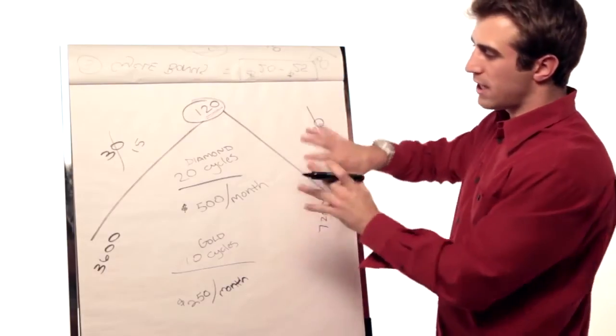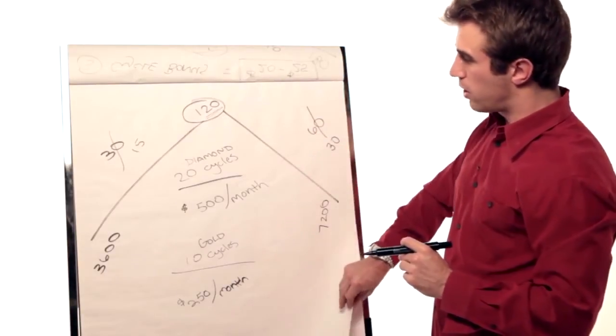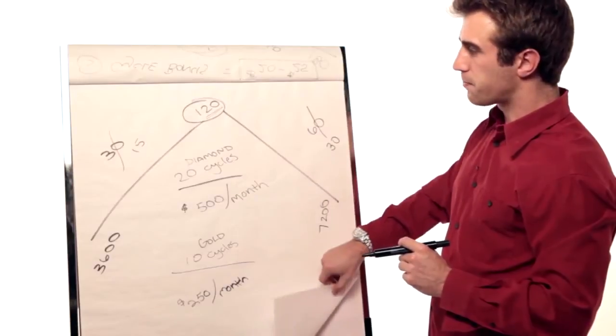So hopefully that gives you an example, a snapshot of what you can create with the cycle bonus.